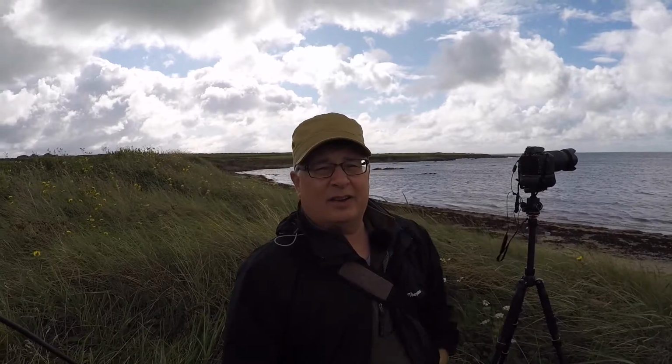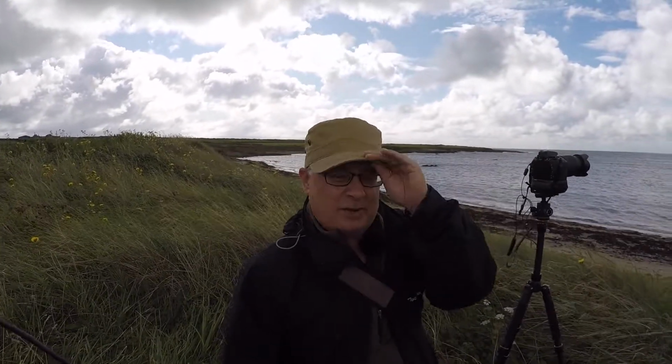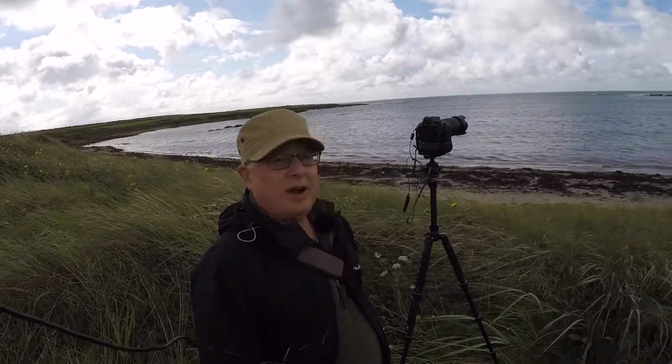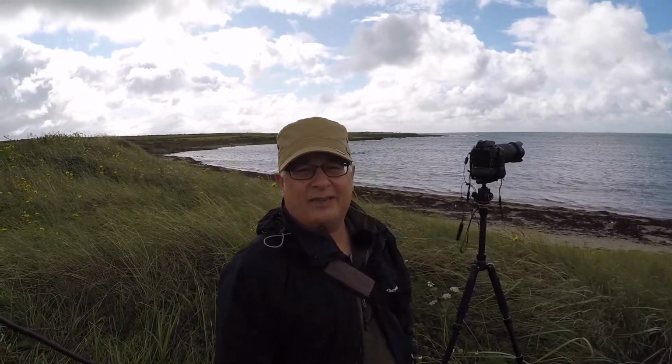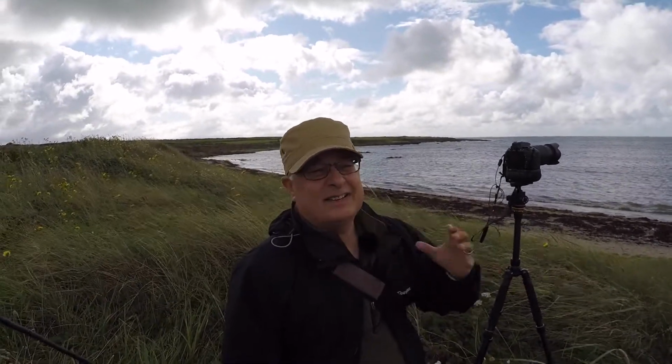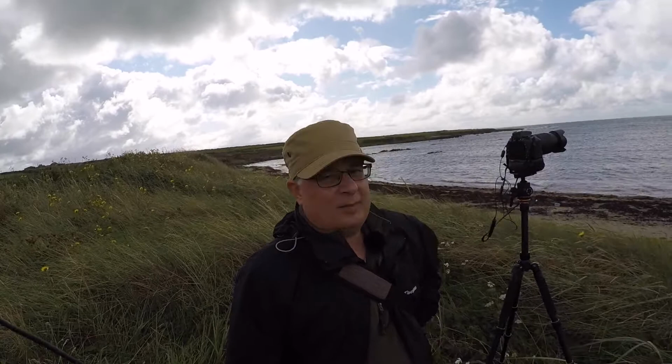Okay, so I'm all set up, and as I said earlier, it's pretty blustery, so I don't think I'm going to be getting any long exposures, which is a pity because there's quite a bit of drama in the sky. But the tripod, as you might be able to see, is bouncing around in some pretty thick marram grass, which means I can't get it fixed solidly. My camera bag weighs nothing, so it's not going to make any difference.